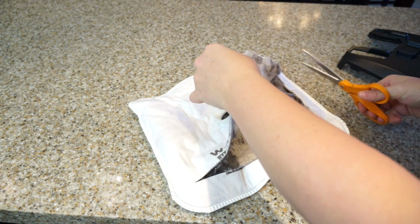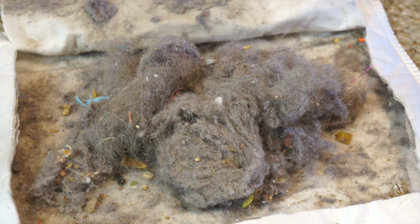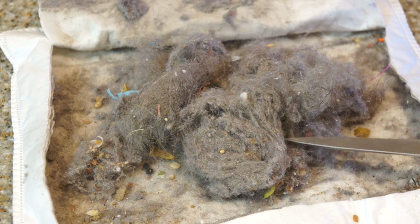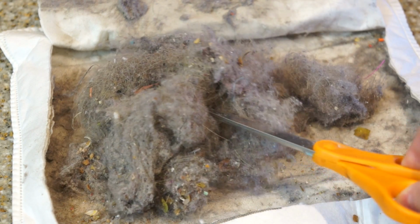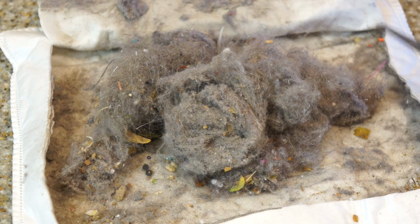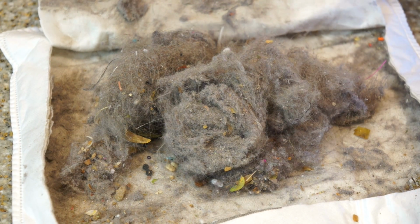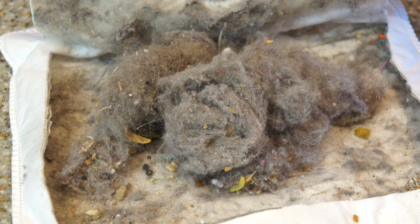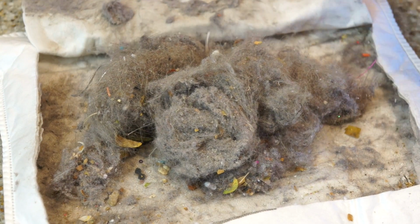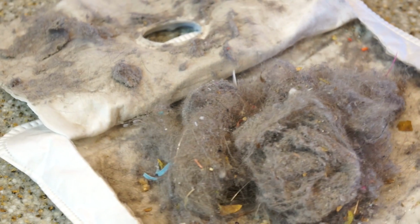So I'm cutting it open. Let's see what's inside. So this is the horror show that was in there. I kind of scooped it from the sides all to the center so you could really see how much dust and dander and cat hair, I don't even know where that all came from. Craziness. And it just shows you that a high-end vacuum really does have more suction, so it's getting more dust and dander out than my other vacuums were.